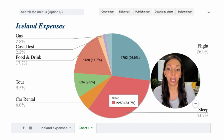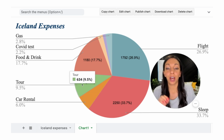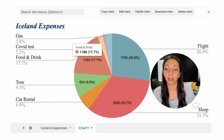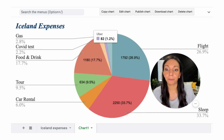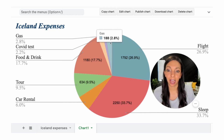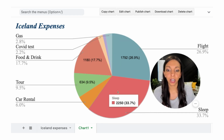We spent $2,250. And actually, this was the largest piece of the expense. Car rental, that was 6%. We spent $400. On a few different tours, we spent $600. That was 10% of our expense. Food and alcohol was $1,100 or so. We had to take COVID tests, both getting there and coming back, so that was $150. Uber to and from the airport, and then gas $188. So that was the overall of how our expenses looked.